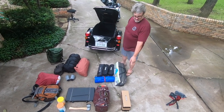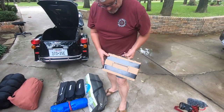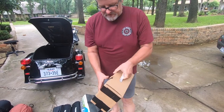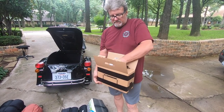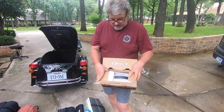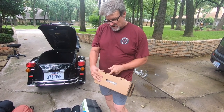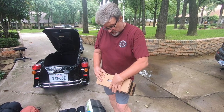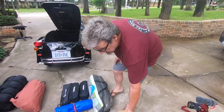This first thing here in this brown box is a power inverter. Thanks to Keep Your Daydream, we got it off his affiliate website. It is basically a large battery pack. So that's going to help keep us charged when we're boondocking, because we're going to be dry camping a lot on this trip. We're going all the way up to Montana.